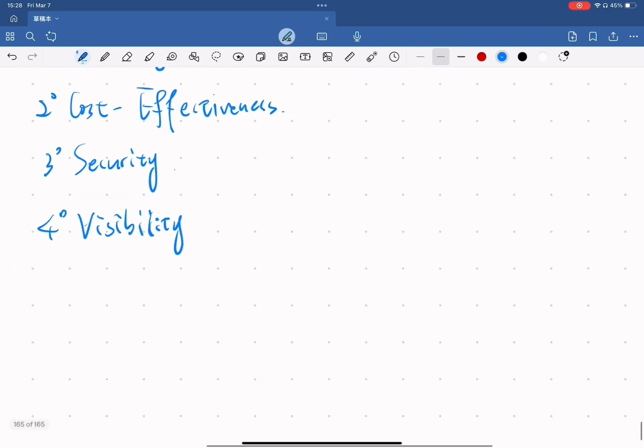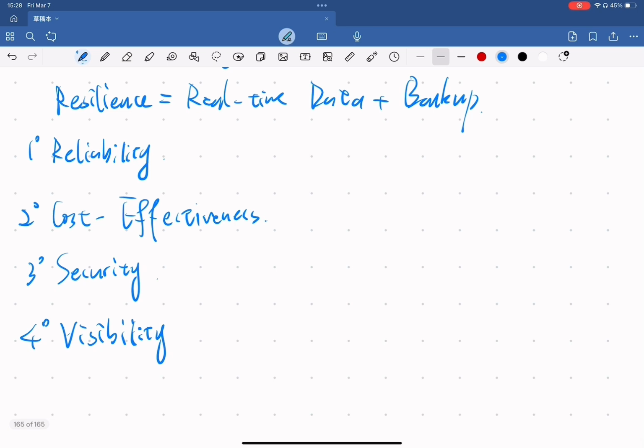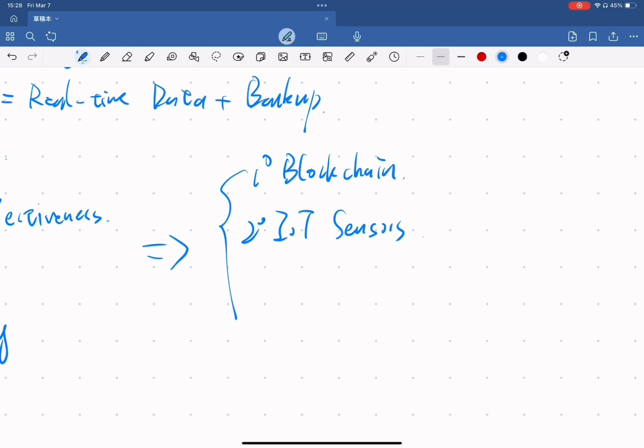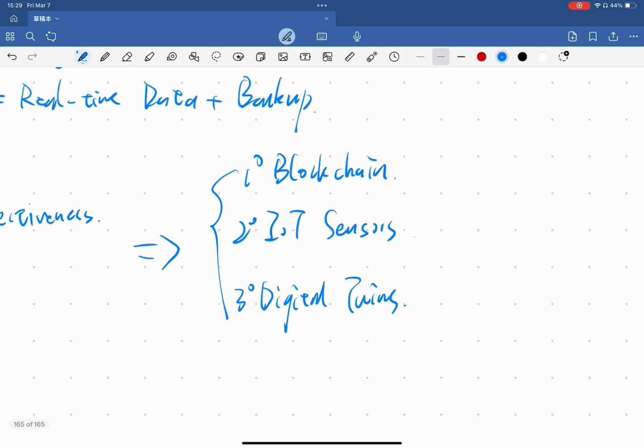To meet these needs, I explored three technical solutions. First one is blockchain, which means a secure way to track transactions, improving traceability and reducing fraud. The second one is IoT sensors, which means devices that provide real-time monitoring of shipment conditions, such as temperature, humidity, and vibration. And the third one is digital twins. It means virtual models of supply chains that allow businesses to test what-if scenarios, such as a supplier shutdown or delayed shipments.